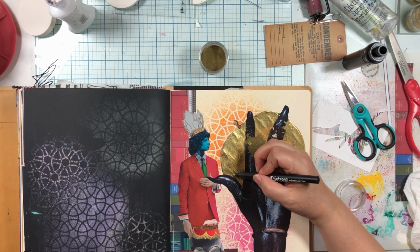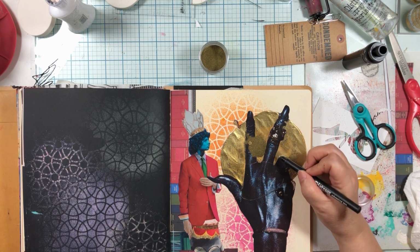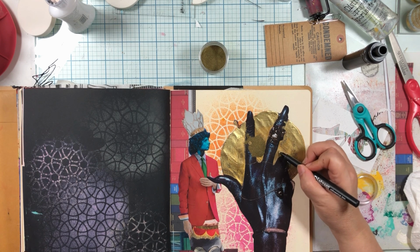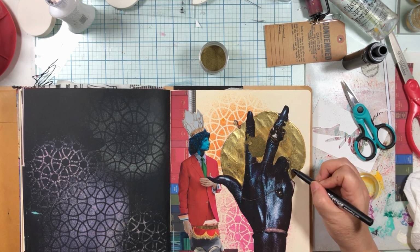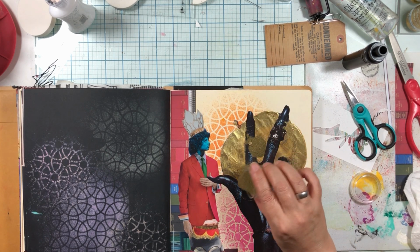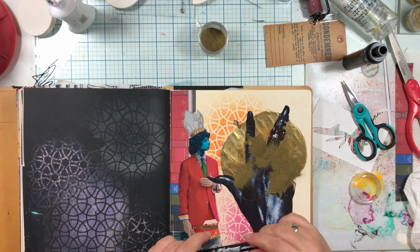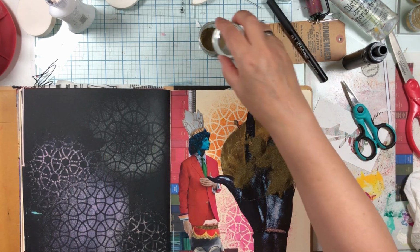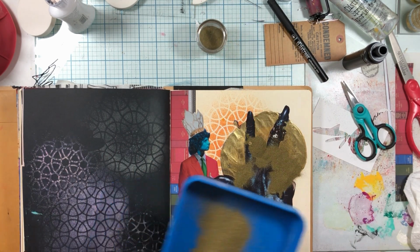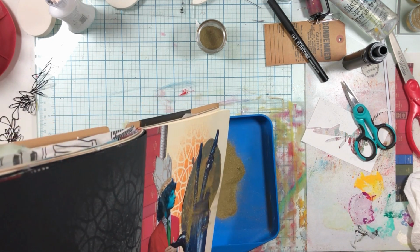Okay, I'm also going to get right here in this V of her hand, and I'm going to get in here, and I'm going to get right down here. And I'm sure you can't see it, but there is a sheen to this embossing pen, so I can see it where I poured it. I don't know what that little circly bit is in my embossing powder.